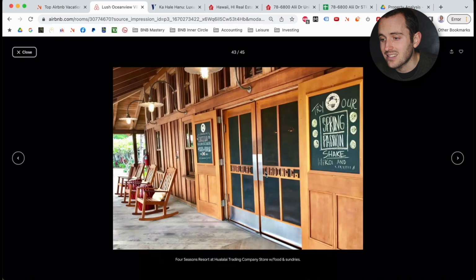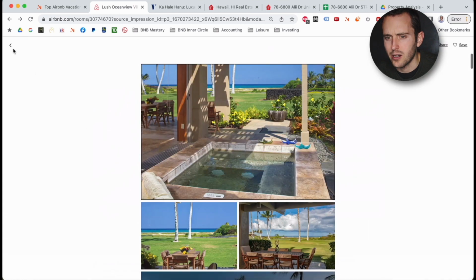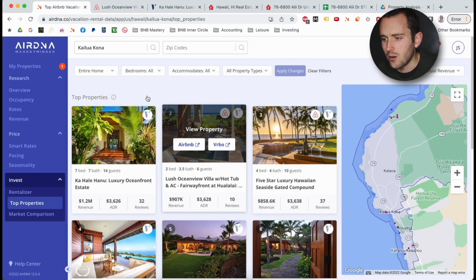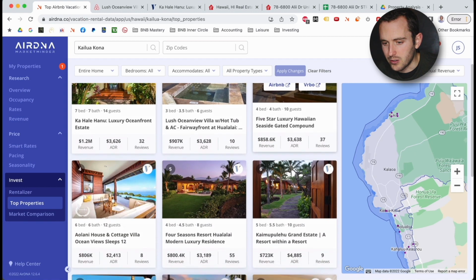Oh wow, and you get access to the Four Seasons. It looks like you can access their amenities. Yeah, and the neighbor's pool and hot tub. Yeah, that's pretty wicked. Wow. Okay. So now we've got a good idea of what some of these properties can actually generate.